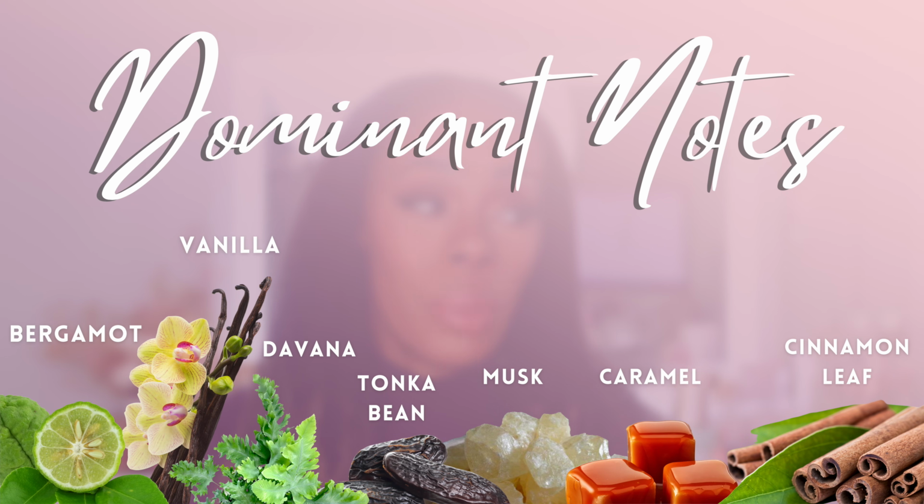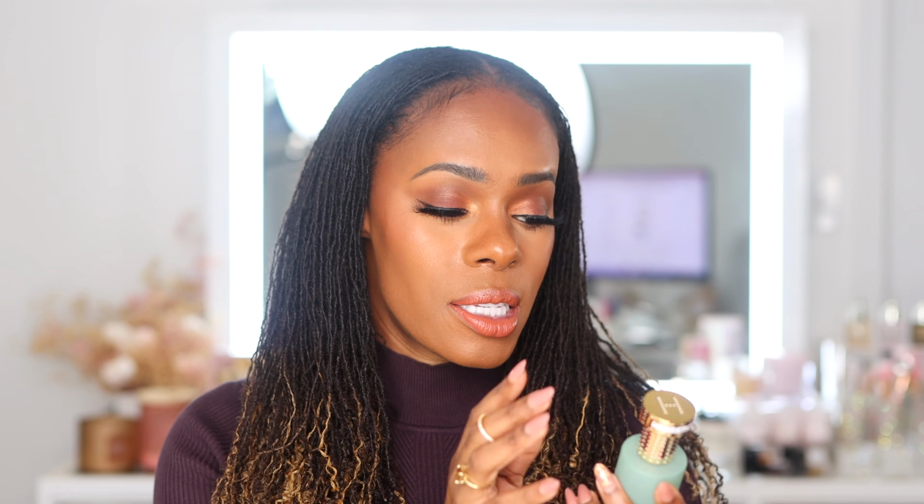You have middle notes of caramel, divana, geranium, and you round it out with vanilla absolute, tonka bean, and musk. Again, a very classy, chic fragrance. I just love these new bottles too. I love it. The packaging is just top tier. I absolutely love the way these bottles look. Again, this is from Hertica.